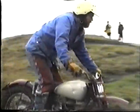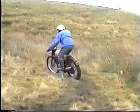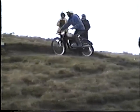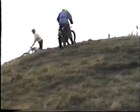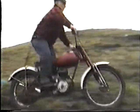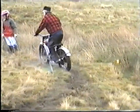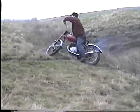Here's Donald Cole on his rigid Ambassador. Fires it up over the path. Now onto the off-camber turn he goes. Well, that takes Donald for a 3. Another little rigid 2-stroke, James this time, ridden by Harry Clayton. Doesn't make it across the path. Ends up with a big 5.